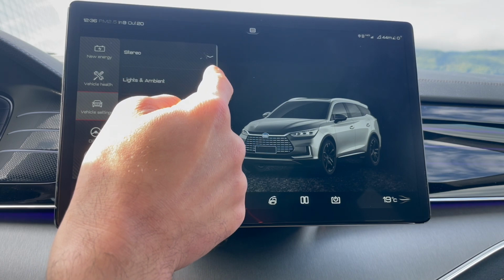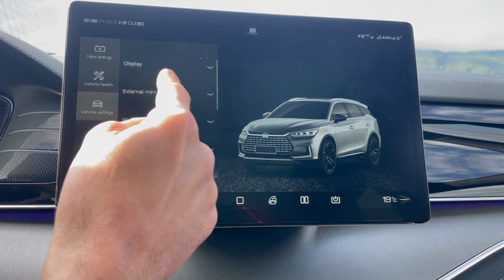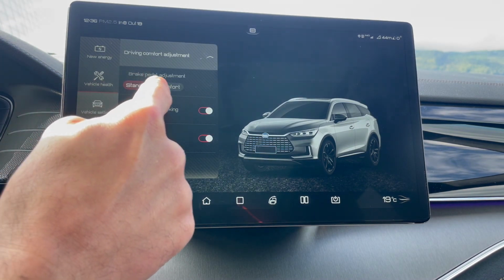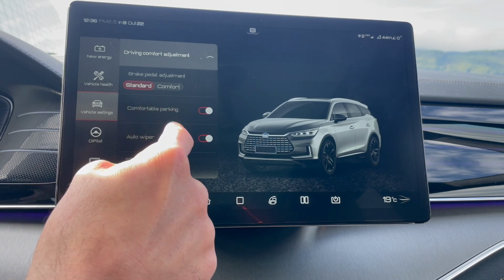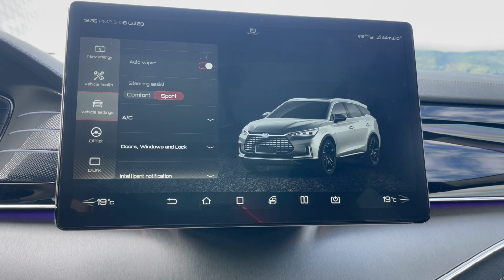There was some setting for driving comfort. Where was it? Driving comfort and adjustment. So brake pedal adjustment, I was driving in standard. It was not that strong already, but now there is an option to go to comfort, comfortable parking, auto wiper, steering assist. Now I was in sport.